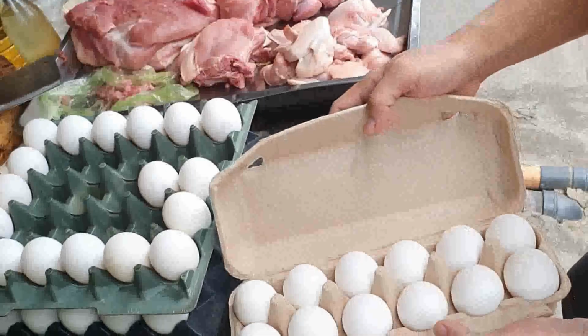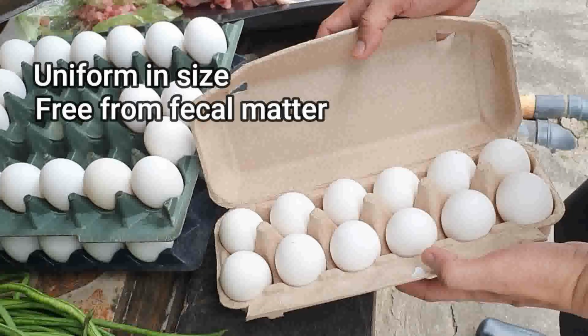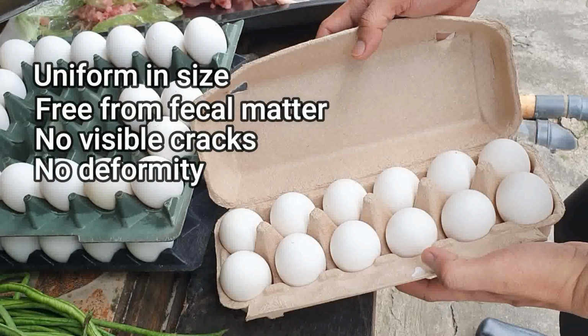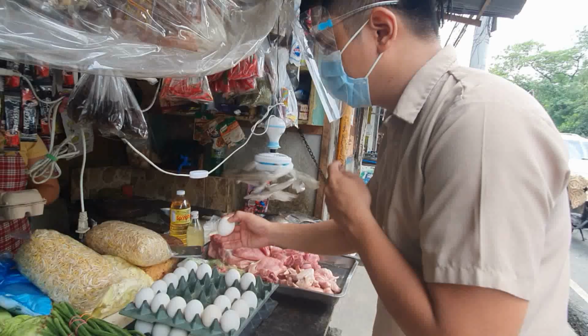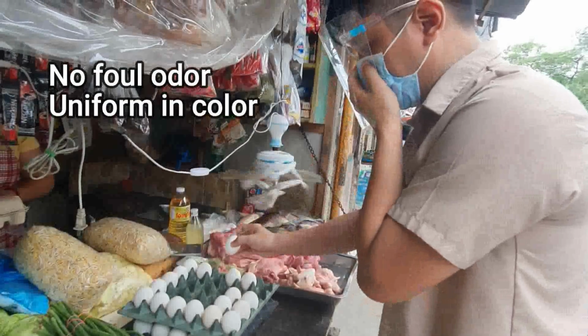As you can see, these eggs have uniform sizes, free from fecal matter, no visible cracks, no deformity, and when you smell it, no foul odor or unwanted scent, and uniform in color.